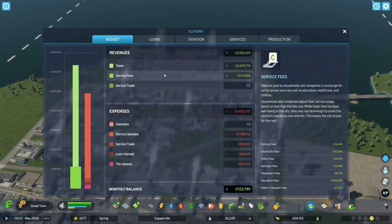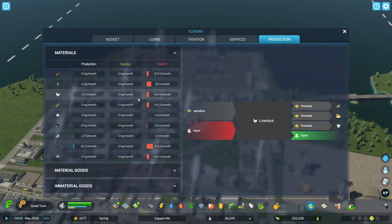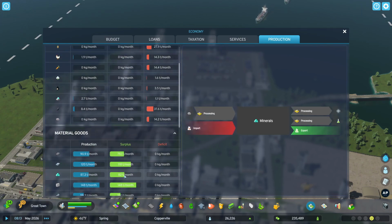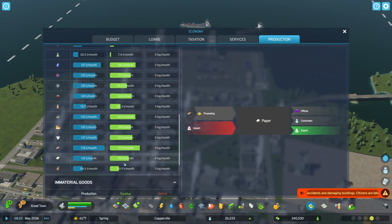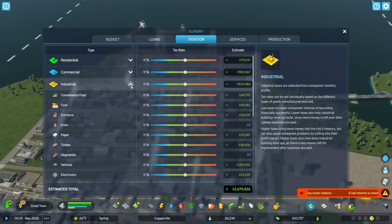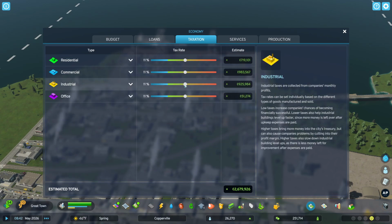So I'm trying to see... It's just really hard to tell, is this giving us extra money or not? I feel like it would be under taxes. So if I go under taxes here, like food, there's $49,000. I feel like this is where the money is being made, is within taxes.